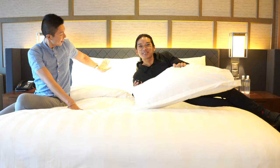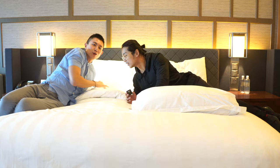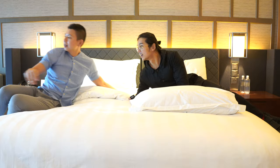Two of the pillows are in a different texture. Yeah. And it's quite nice. The one behind is of a harder texture, and the one in front is softer. Yeah. And also, there's a pillow menu that is available. Where? It's indicated in the welcome note.